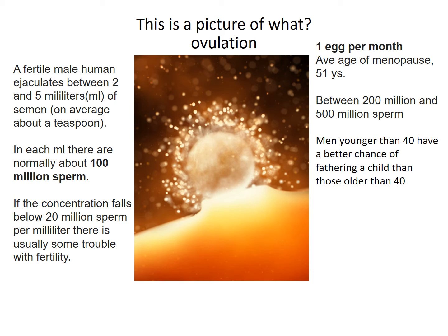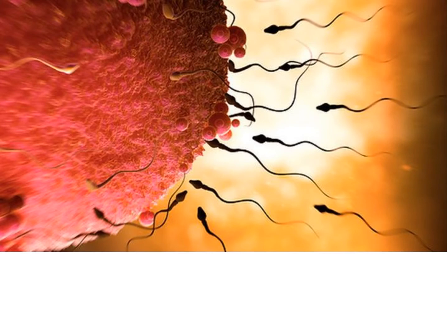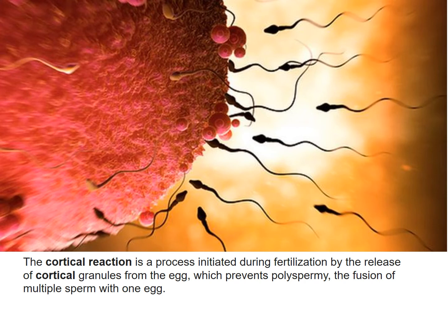Younger men have a better chance with healthier sperm, better swimmers, less damage to them, etc. So after 40, although men keep producing sperm, millions of sperm every day, they're healthiest before 40. But men never stop producing sperm. Here's a graphic to show all these sperm that made it to the egg, but once one of them buries their head into the egg, then a reaction is going to happen which releases these cortical granules that will prevent more sperm from entering the egg.